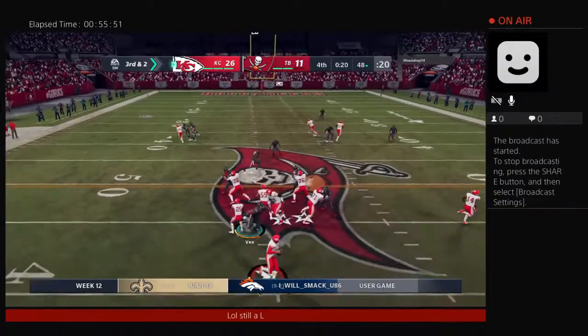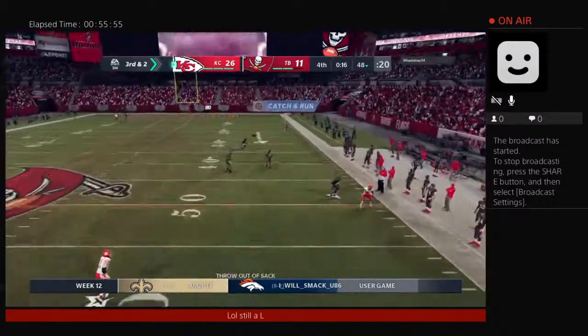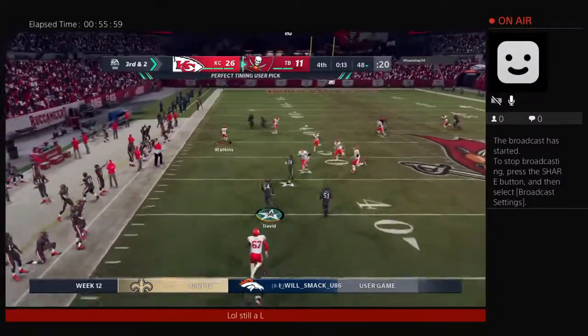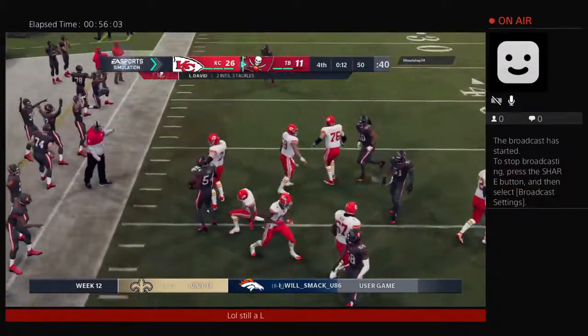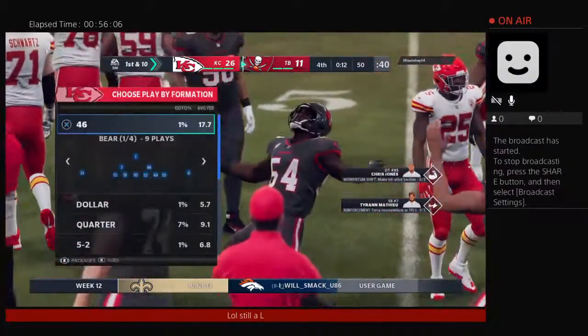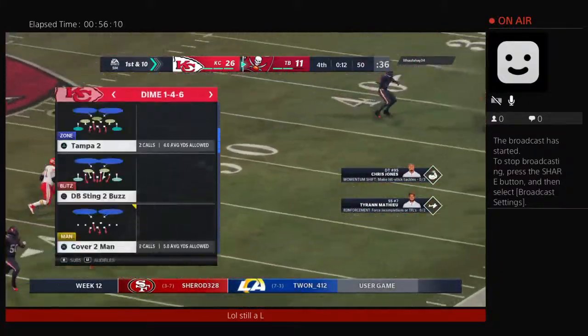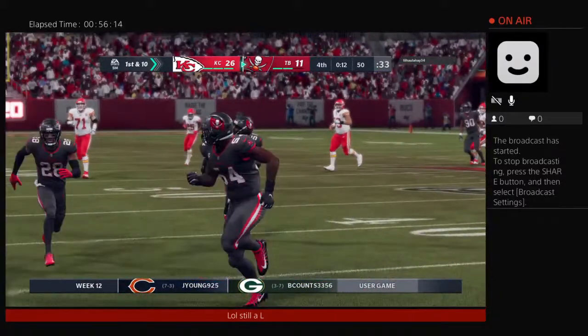On play action, it's Mahomes. Rolling to his right. And this is going to be intercepted. Picked up by Lavonte David. And he'll get this one out to the 50 to the midfield stripe. Mahomes pass intercepted. The Bucs take over 1st and 10 at the 50-yard line.